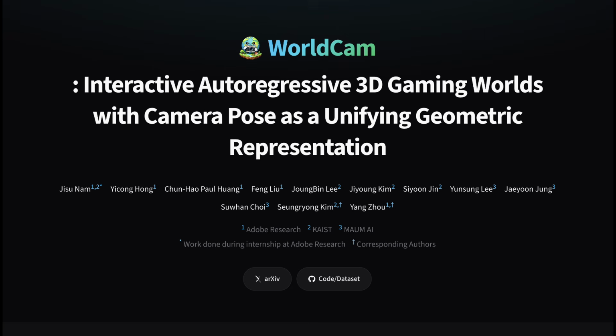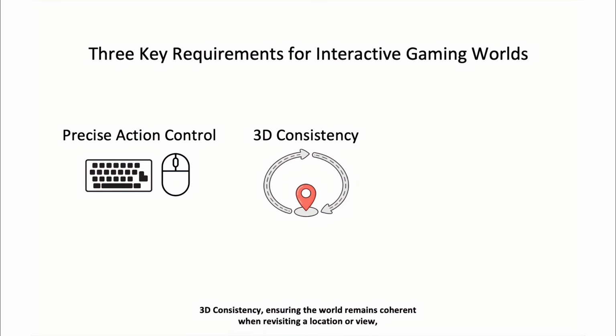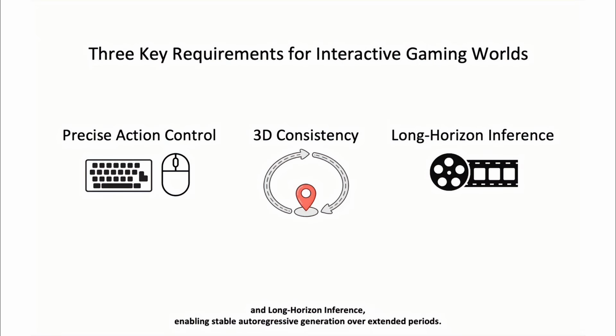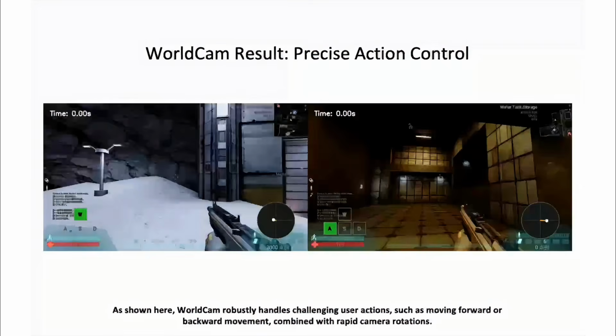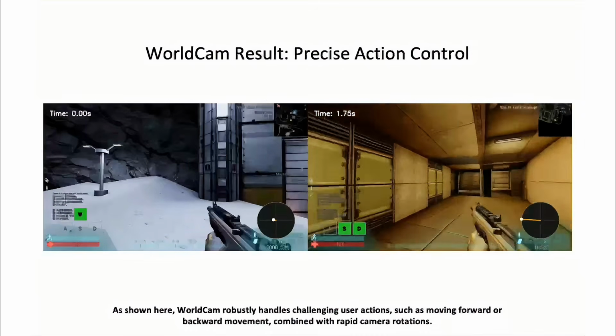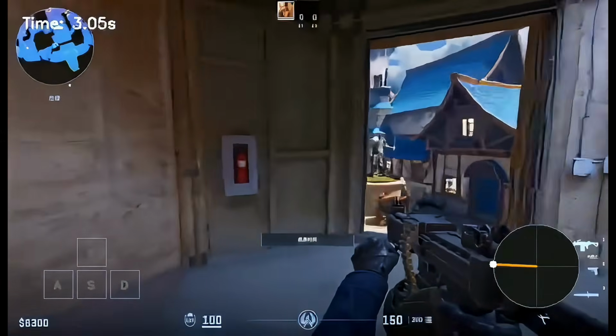WorldCam from Adobe Research is an AI gameplay model that generates first-person shooter video while following keyboard and mouse inputs like a real player. First, it nails precise action control. Forward and backward movement, strafes, and rapid camera spins all line up with the inputs, while the gun and HUD stay locked in place.